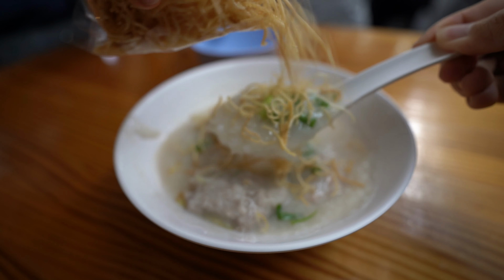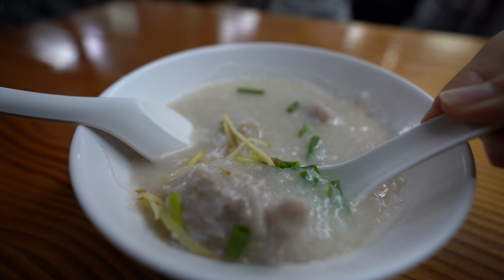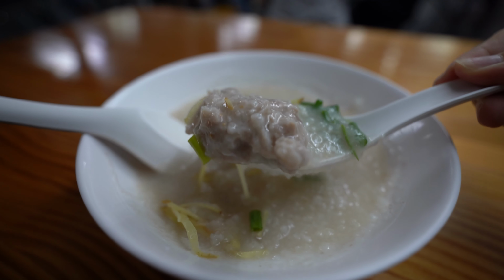So flavorful, so good. Not exaggerating here, but the plain porridge itself is so amazing. Now for the main star of the show, the minced pork.